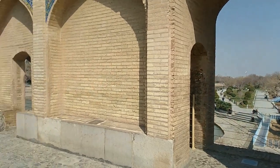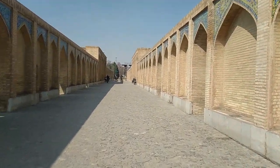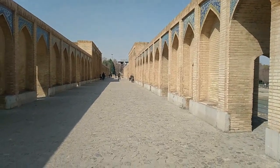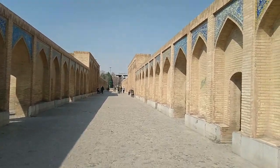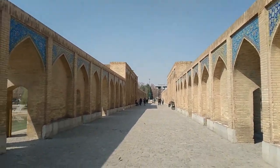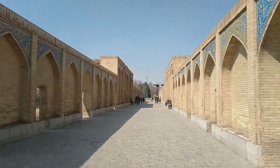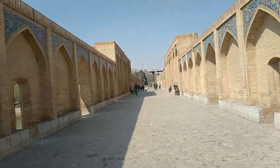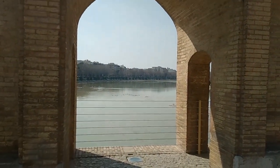It is one of the two examples of Persian architecture and shows the Safavid cultural influence in Iran. It has 23 arches with a length of 133 meters and a width of 12 meters. The bridge passway is 7.5 meters wide, and this two-story bridge is made of bricks and stones.